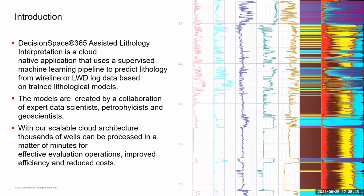So Decision Space 365 assisted lithology interpretation, again, is a cloud-based application. This is not installed on a PC. This will be on our cloud, where you will be able to upload your data, and it utilizes optimized machinery to run the lithology interpretation on these logs, and thereby spitting out the information that is useful to you.